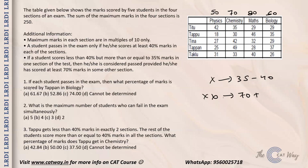Now the question is what was scored by Tapan in biology. Biology's total marks is 50 and he has scored 37. So in percentage terms it will be 74%. So the correct answer for this is option C. Now come to question number 2.